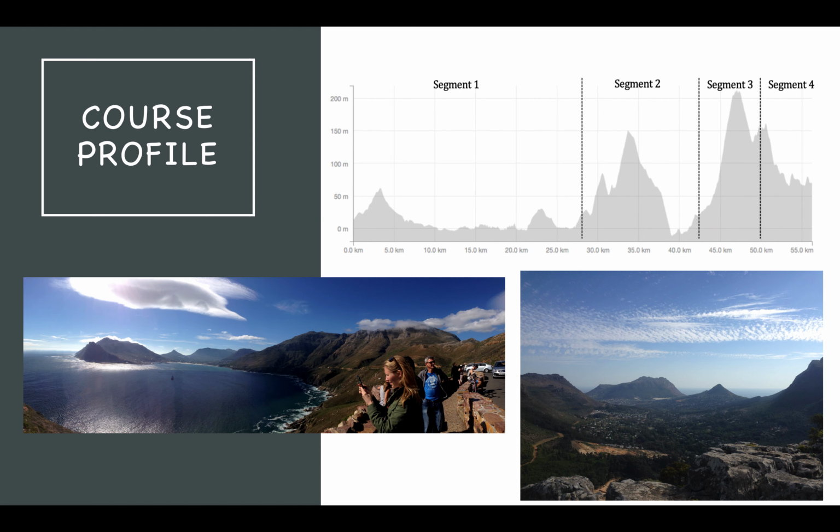Segment 3 is from the 42K mark to the 50K mark, and this includes climbing up Constantia Neck. So it's the second major climb of the race. In the picture on the right, that picture was taken from the top of Constantia Neck. It's the same mountains as the picture on the left, but now rearranged differently. Runners run from the bottom of the picture in Hout Bay, all the way up to the top of Constantia Neck.